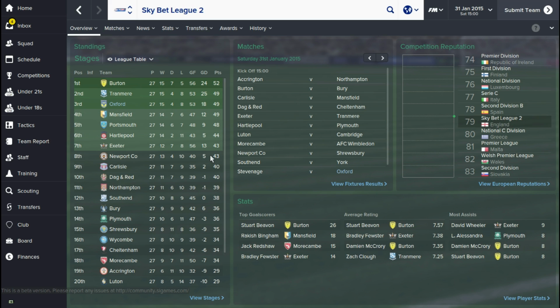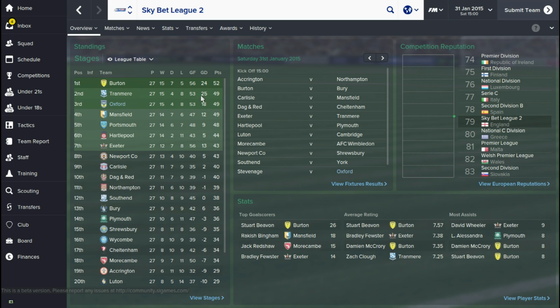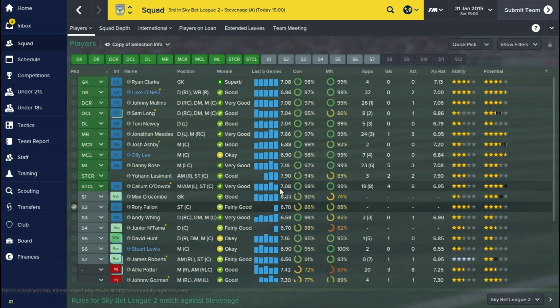I think they've got quite good facilities for this level, so I certainly do think they're more than ready for League One football. Even if we have one or two seasons in League One, just to develop the club a little bit more before going into the Championship. So yeah, things are going quite well at the moment. I'm just looking to bed in all my transfers, and hopefully in this game today we can do that.